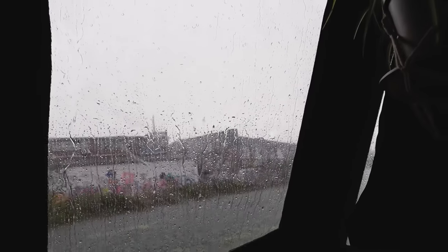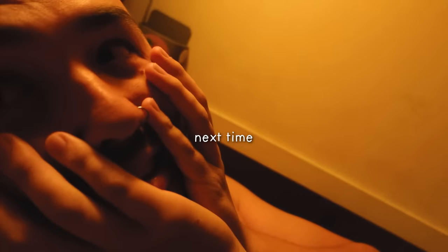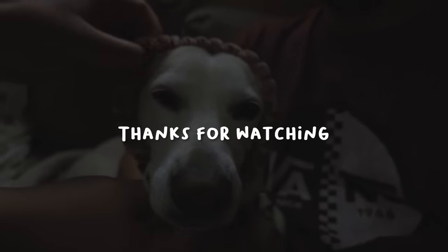But it turns out the thunderstorm was the least of our worries in this mooring spot. Looks like we're not getting any sleep tonight then. Tune in next time to find out why.